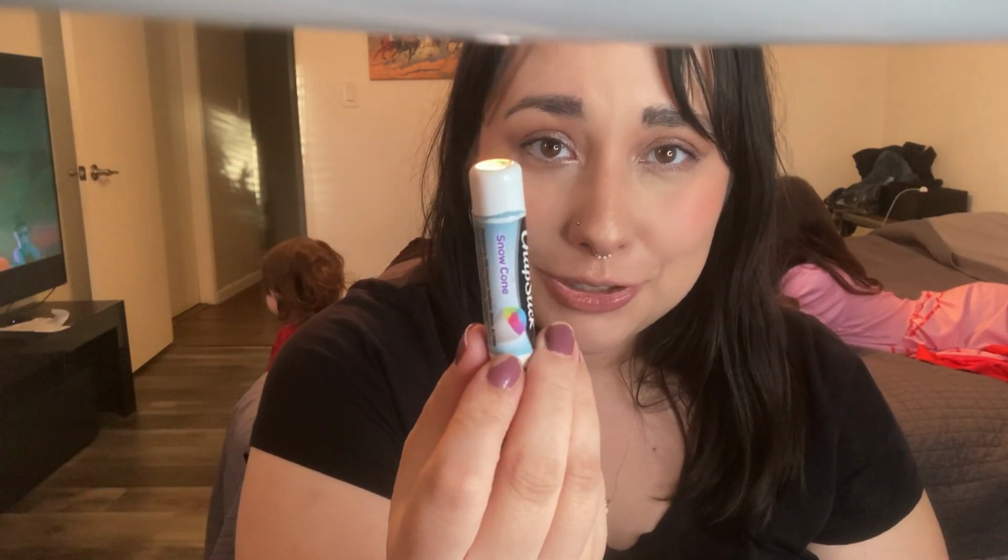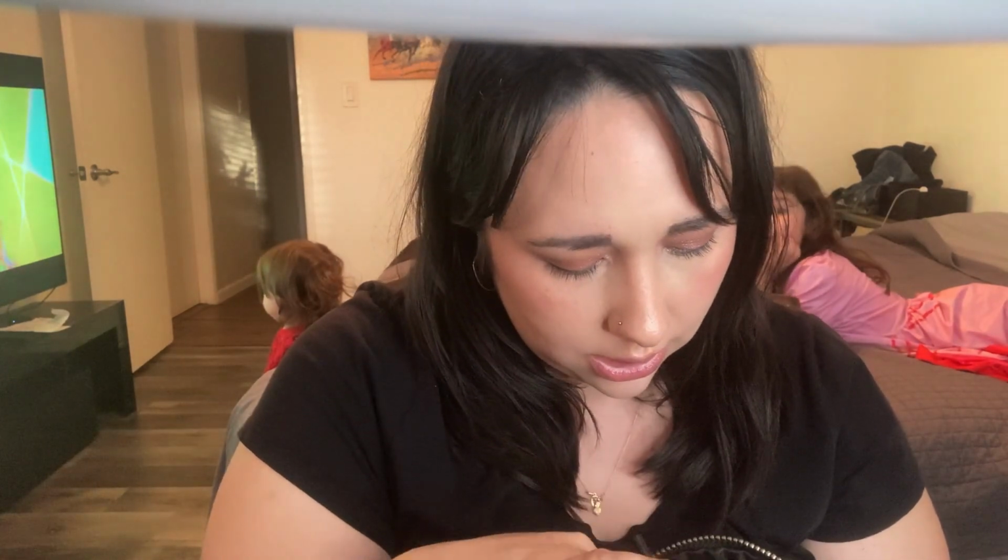Next, let's see. For bases, I have my chapstick in the flavor Snow Cone. I say flavor, don't eat it. Well, I guess you can't really help it, can you? Licking lips and stuff like that.